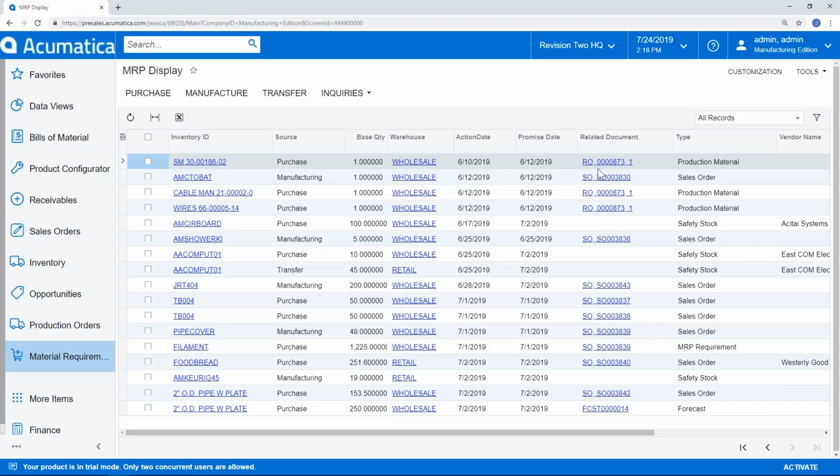If you look over on the right-hand side, the related document is going to be the document that's driving this demand. So we can see that production order number 873 is going to require that you purchase this item. And in order to do that, it has a 2-day lead time on it. So if you wanted to receive it by the 12th, you should have ordered it on an action date of the 10th. So that's how you read the line.